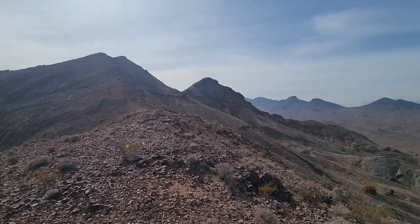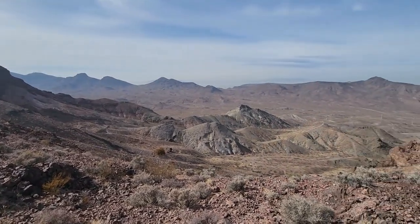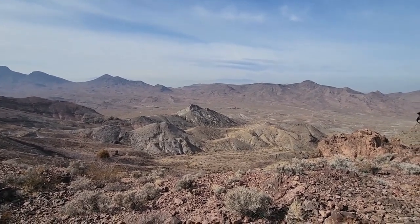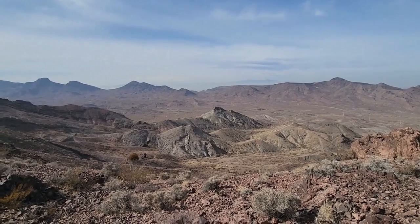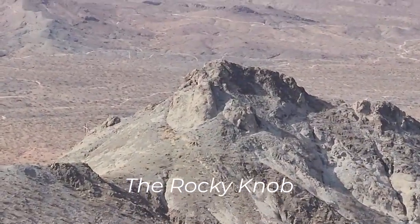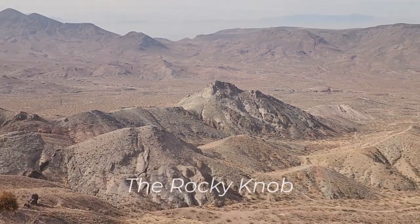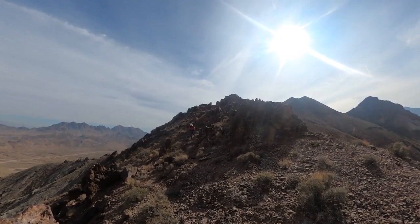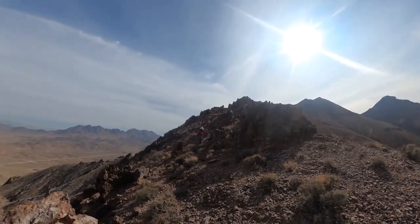So here is tracing that ridge that we traversed. There's that summit that we descended that was kind of a vertical rocky descent, and actually it was not as bad as some of the other stuff we've been on today. We are just finishing what was looking from down below a bump, but in reality is a short mountain with its own features and rock.